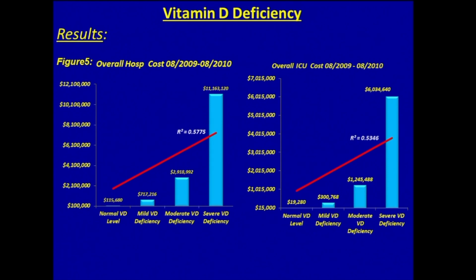So the more severe the vitamin D deficiency, the longer they stay in the hospital, the higher the mortality rate, and the more money they cost. Basically, for physicians, if you get these people's vitamin D levels up real fast, you can decrease their mortality, you can decrease the hospital costs, you can decrease the overall cost for the state, for your local government, and then for the federal government.